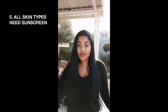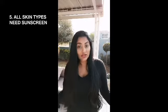Another myth was basically if you're dark skin, you still need protection. We do have a sun protection factor built in. It's part of our skin because of our melanin and the protective nature of melanin, but it's not enough. So your sunscreen should be at least an SPF 50, especially if you're in South Africa, because we have really lovely summers and we have also really nice winters as well.